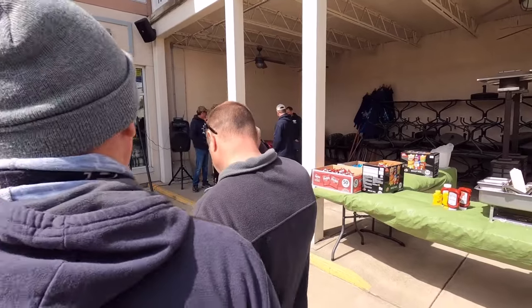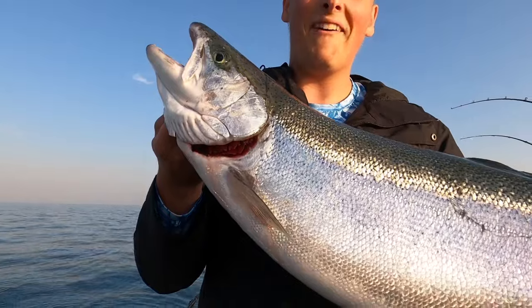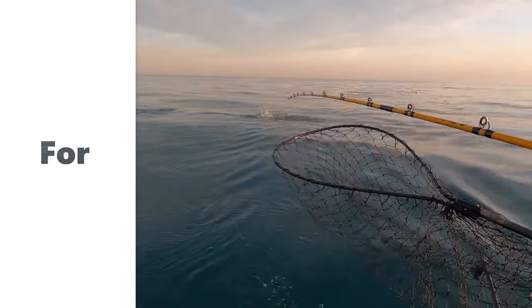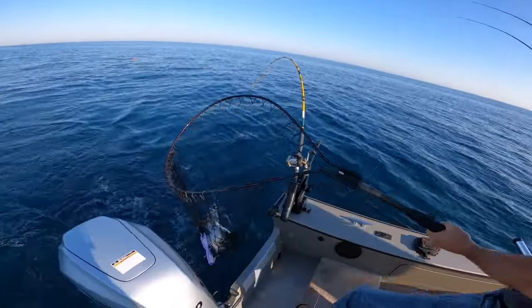Fourth place, little white one. This guy is 16 pounds, steelhead. You got it. You got it. Oh man, gorgeous brown. Holy smoke, we got it. We got it. Oh my gosh.